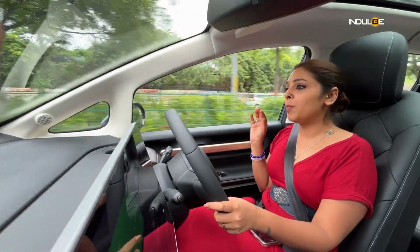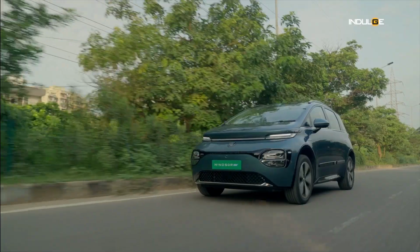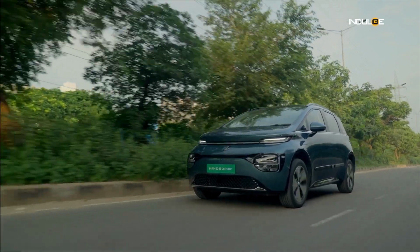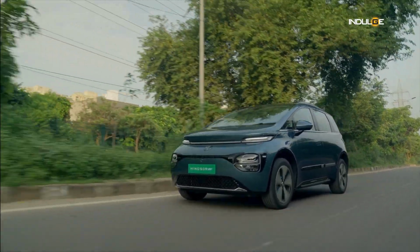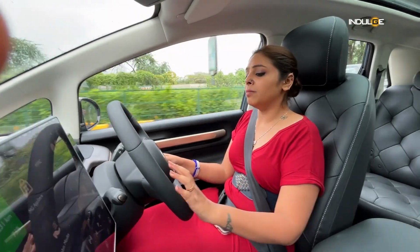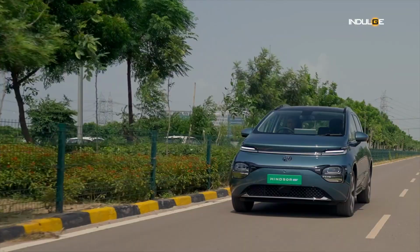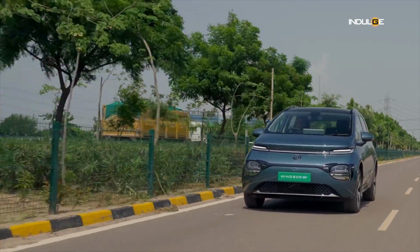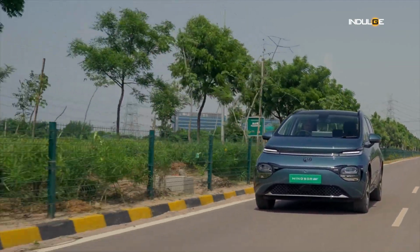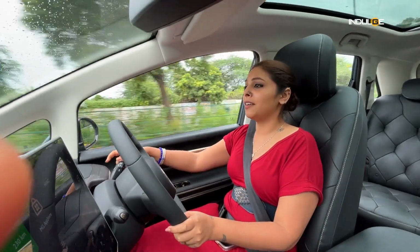And now I'm in Eco Plus. When it comes to Eco Plus, the mileage drops down a bit. The speed, at least according to me, drops down a bit. It feels a little heavy. When I go to Eco, it gets a little light, but when I'm driving in the normal mode, it goes very, very light and very smooth.